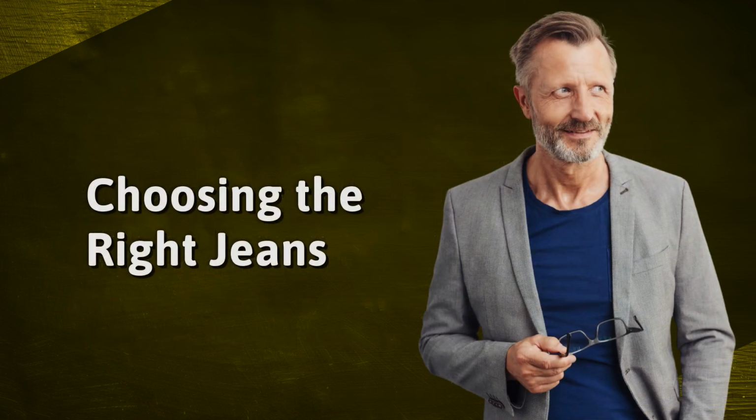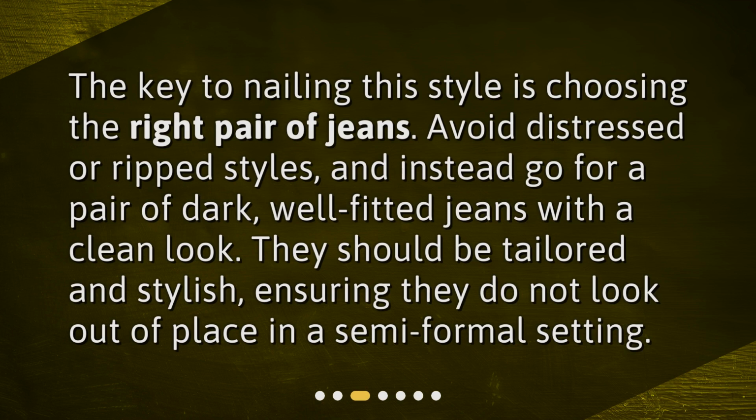Choosing the right jeans. The key to nailing this style is choosing the right pair of jeans. Avoid distressed or ripped styles, and instead go for a pair of dark, well-fitted jeans with a clean look. They should be tailored and stylish, ensuring they do not look out of place in a semi-formal setting.